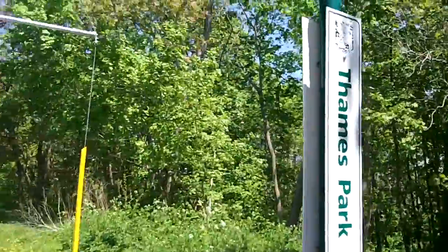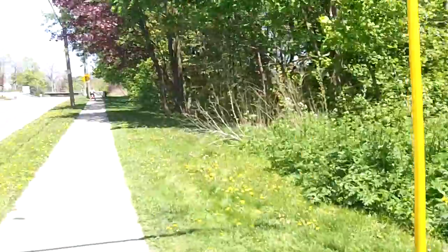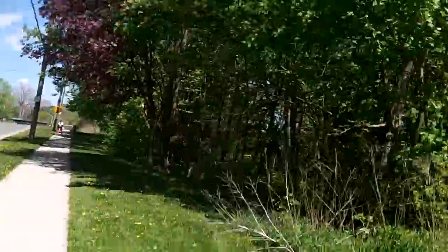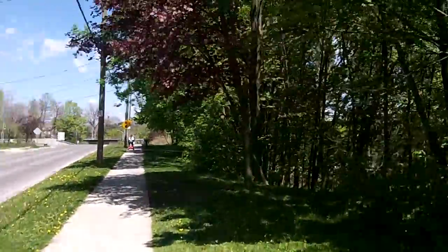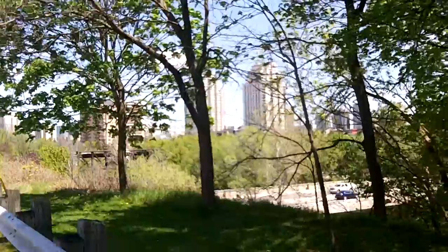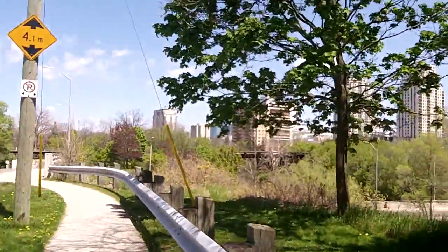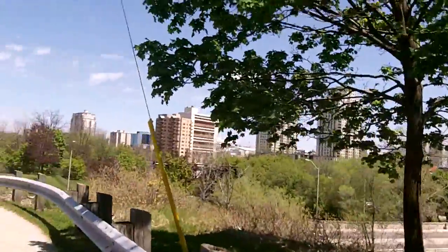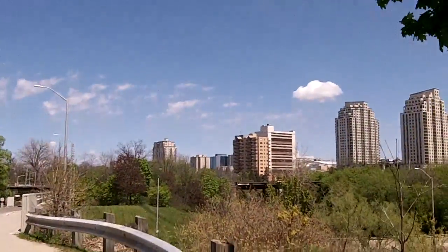So here's the path that goes down to Thames Park. This isn't actually where I'm going to go, but that brings you to some pools and it's really nice. And at the end of this, you're going to see a beautiful shot of the whole city, and I'm going to show you maybe my favorite spot in the whole entire world. Okay, so now we're going to come out of the trees, and you're going to get a sky look at the buildings in London, right?